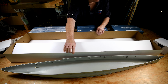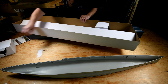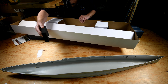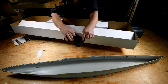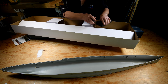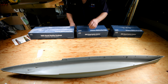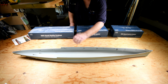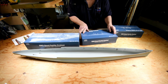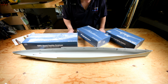Alright, I think we can get rid of this part now. I might be able to use that foam for something, like sticking something into for gluing something up. I don't know, just a thought. And there's another one on the other end. Alright, let's move the camera in a little closer and we'll just see what's in the boxes. Well, we know what's in the boxes.